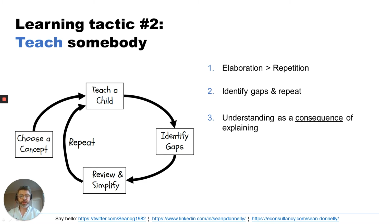Remember, you don't actually know your subject until you can explain it succinctly. And then we'll identify the gaps in your explanation. So whoever you're teaching, they'll soon let you know if they don't understand. And then if you can't help them understand, then you need to review the topic and find a better way to explain it. The best bit about this is that you don't need to have mastered the topic before you try to teach it.